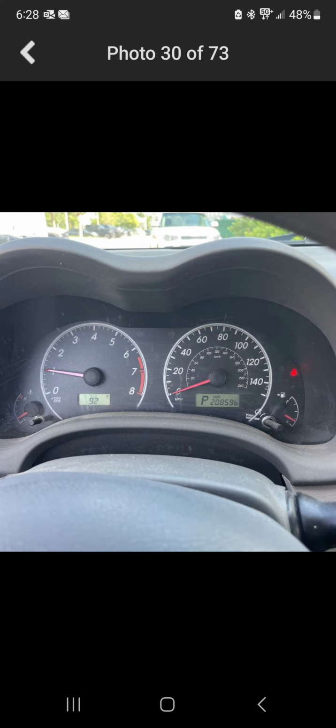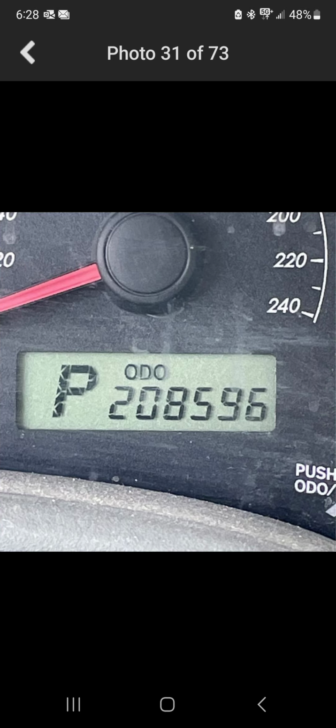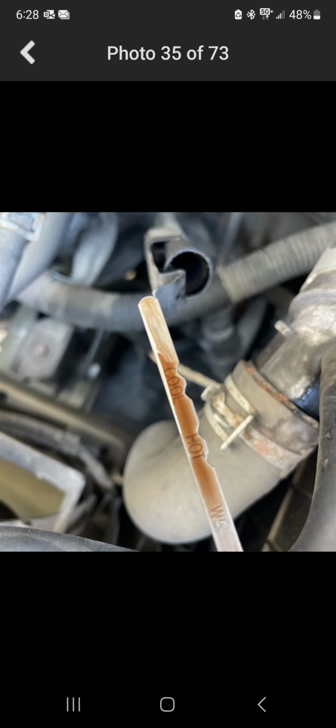Anyway, I have to look at this picture right now, and I can see that it's idling at almost 1,000. I am going to say that it's going to be the idle air control valve. 208, I love it. I don't know if this is dirt or stain, doesn't matter. Oh man, I'm tired this morning, guys. It's 6:30. I'm just pulling up to work.